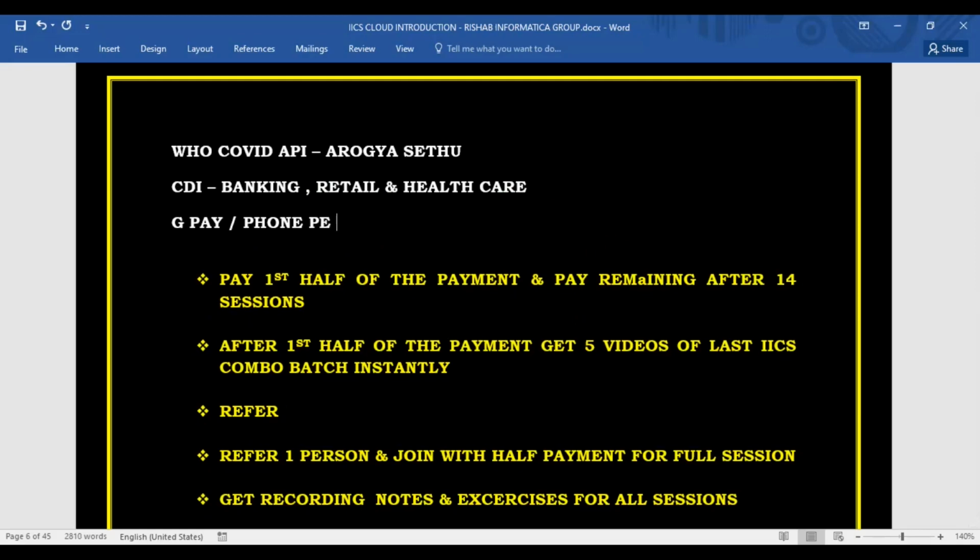PhonePe and many other UPI apps will use the API from that particular bank. You take any bank, okay? The API will be in the control of that bank. Whenever they want to stop the service of that API, they are able to control it, okay?